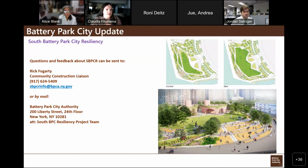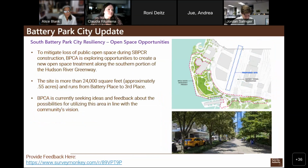In terms of, next slide, please, Diana, sorry. So just in terms of future engagement, as part of our review for our final EIS, we were looking at potential mitigation measures for the loss of open space during the construction of the project. As such, we've been exploring the possibility of using portions of the Hudson River Greenway as an opportunity to provide additional recreation. It's about 24,000 square feet, and we're looking at the section that runs from Battery Place to Third Place.